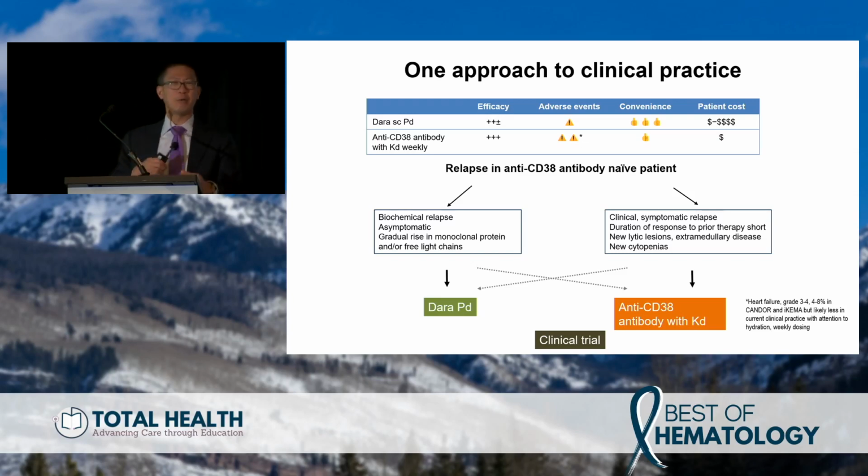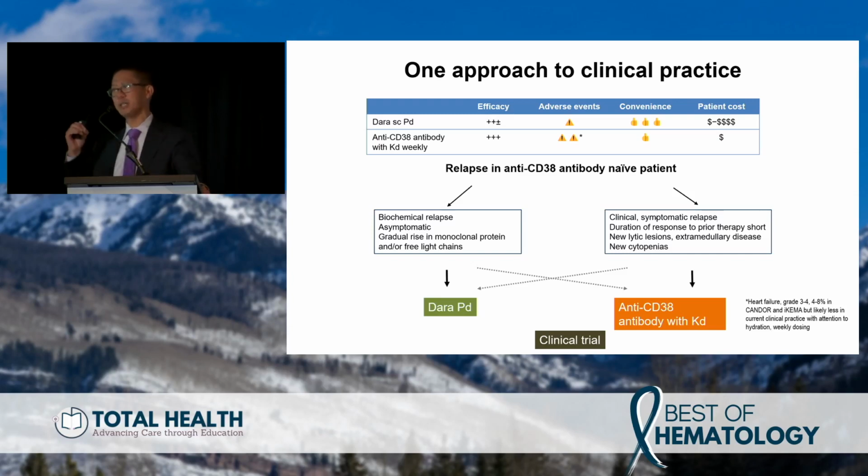But at the same time, we also have to think about the logistics of giving the treatment as well as the patient experience. For me, carfilzomib requires an intravenous infusion, whereas pomalidomide is an oral regimen. As well as the schedule, the number of visits required, using daratumumab with pomalidomide, the schedule is easier for the patient compared to a carfilzomib-based approach. So I think the convenience is key here. But at the same time, carfilzomib is more effective, but there's a logistics issue, and there's always been the concern about the adverse events with cardiac toxicity. In the CANDOR and IKEMA studies, there was grade 3 to 4 heart failure in 4 to 8%.